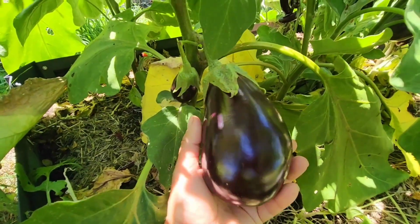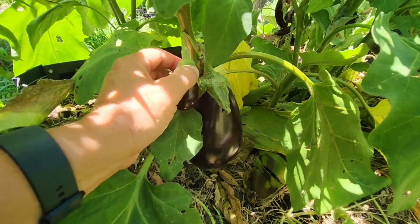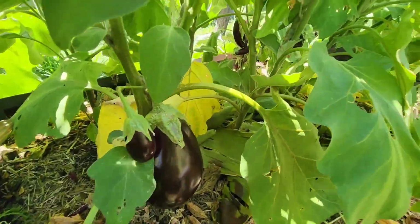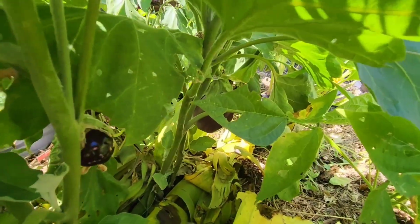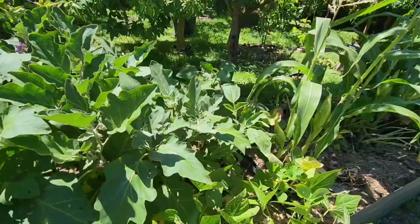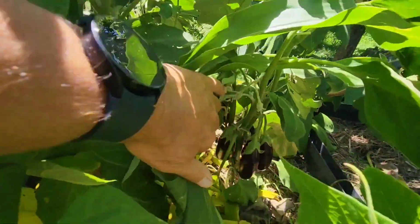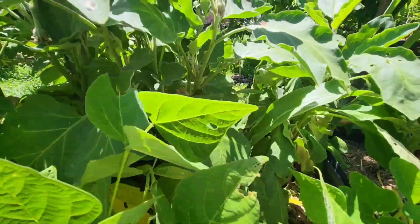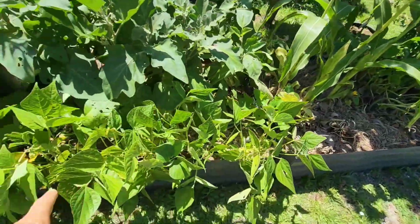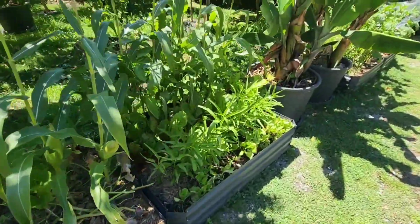Melanzane, right? Eggplant, a little baby one there coming. So yeah, the raised bed has been a major success story, right? Major success. I got 4 different varieties of eggplant going on here, and beans, a lot of beans, which Kim has been taking to town.